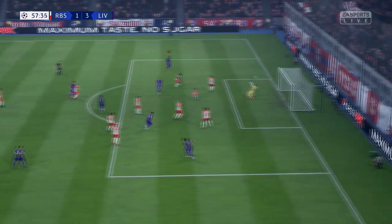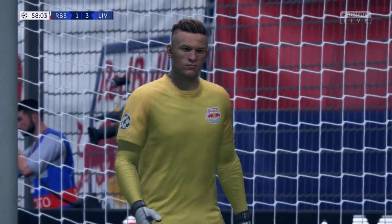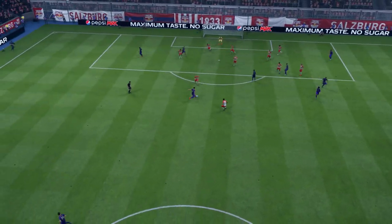Is he going to punish them here? My goodness, Lee, the goalkeeper had his work cut out for him, but delivered. Yeah, that's what they do. Look at that save, a brilliant effort.